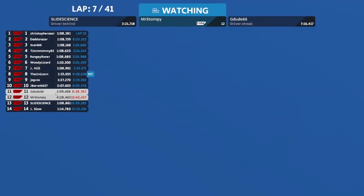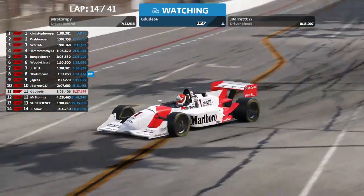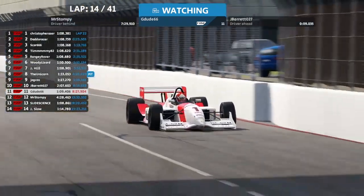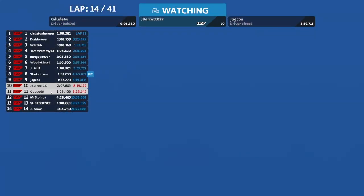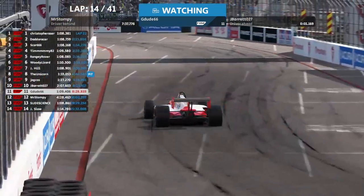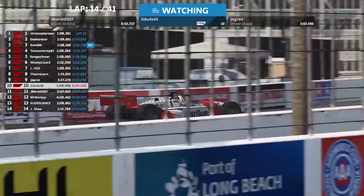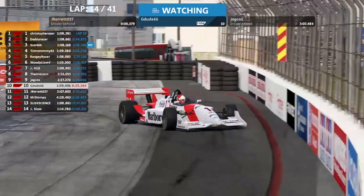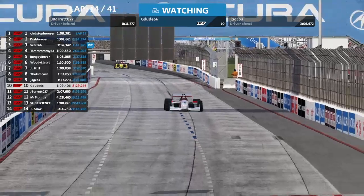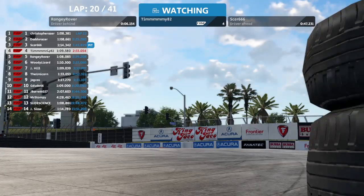How's Mr. Stompy going? Oh, Mr. Stompy's retired as well. G-Dude's still going, putting in times of 1:09, so it's there or thereabouts. Well, Jay Barrett is actually retired, so he should be getting up into position 10. So he's been in the pits for a long period of time, and that's why he's so far down. So credit to him to still keep going. Oh, as Woody Lizard gets a little bit sideways coming out of the final corner as well.